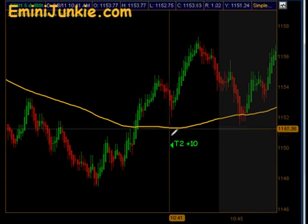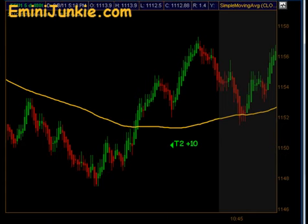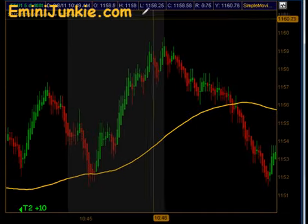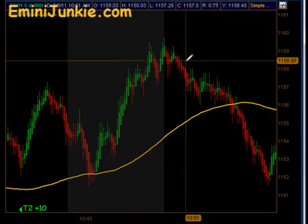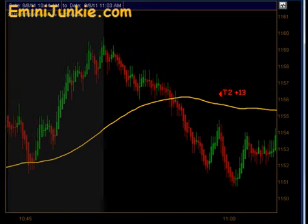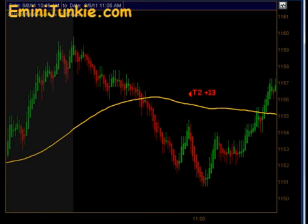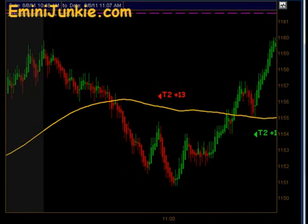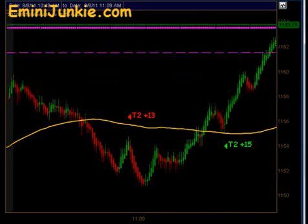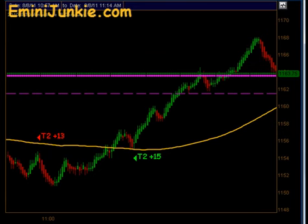Again, another fast move, another extension. Targets 1 and targets 2 for 10 ticks to the upside, and then we went right up and tested the area that we broke down from. You can see the extreme move to the downside. Another signal short. This one produced targets 1 and targets 2 for 13 ticks to the downside. Put in a little basing pattern, came through our moving average. Targets 1 and targets 2 hit to the upside for 15 ticks.